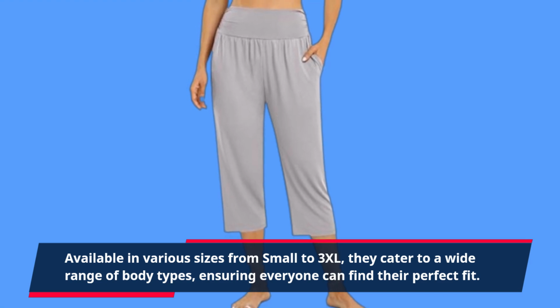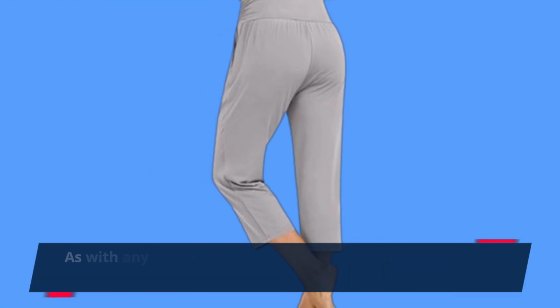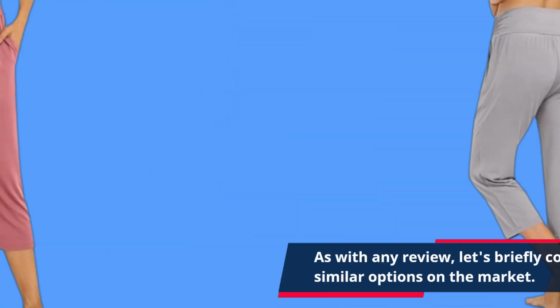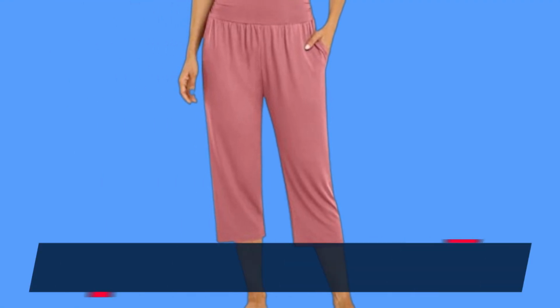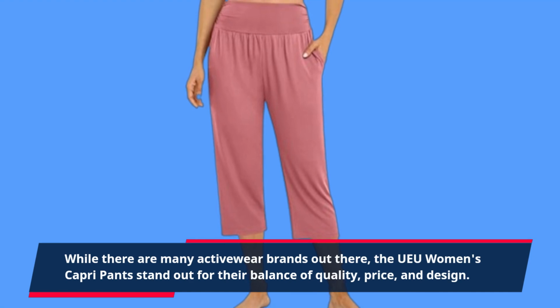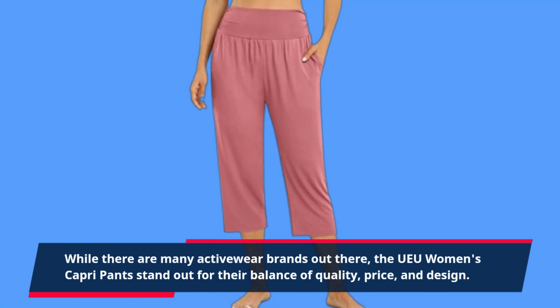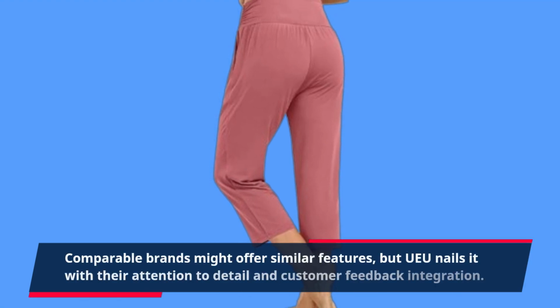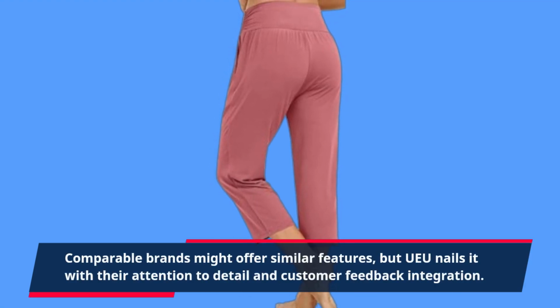As with any review, let's briefly compare these pants with similar options on the market. While there are many activewear brands out there, the UEU women's Capri pants stand out for their balance of quality, price, and design. Comparable brands might offer similar features, but UEU nails it with their attention to detail and customer feedback integration.